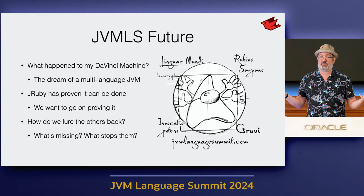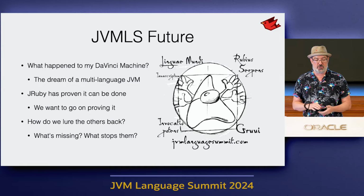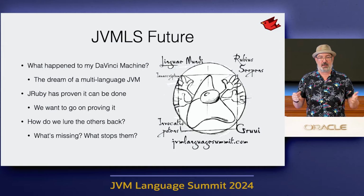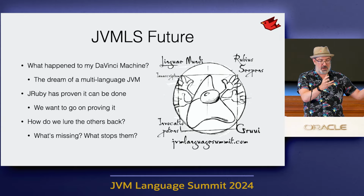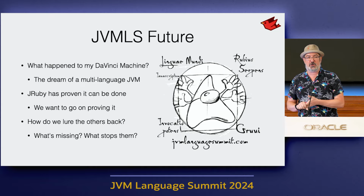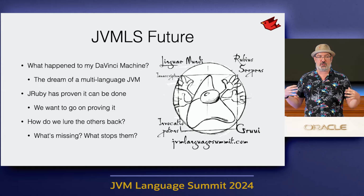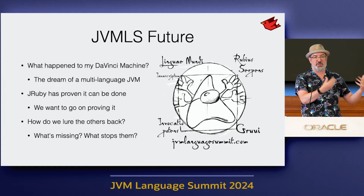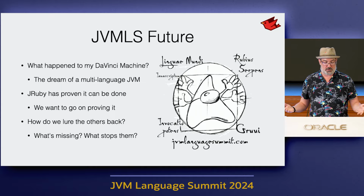What happened to my Da Vinci Machine? That was the first thing we talked about, was getting the multi-language JVM to be the target for new language development. I want to get these people back in the room. I want to get the Scala folks back, the Clojure folks back. I want to see a Rust-like language on the JVM come here and talk to us about doing an ownership model on top of the JVM model. We need to get those languages back in the room to see what the next generation of the JVM needs to be to support these programming models.